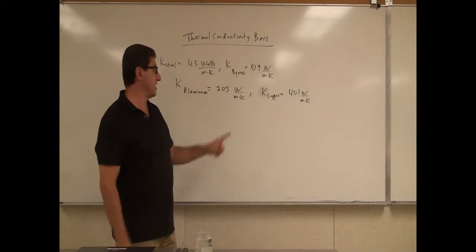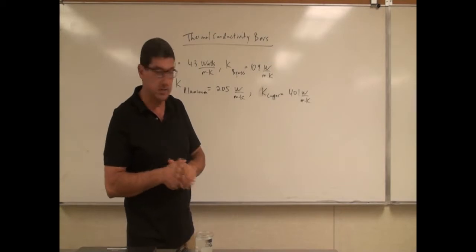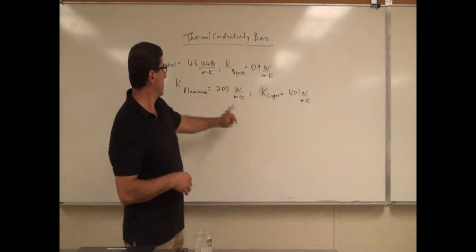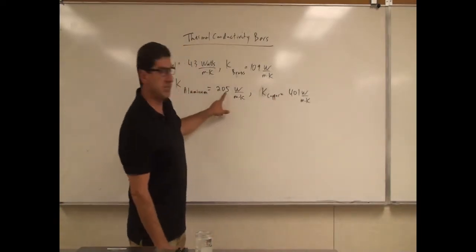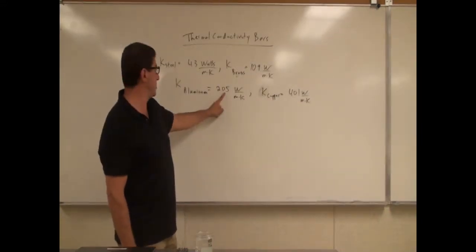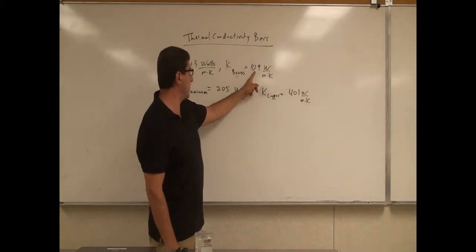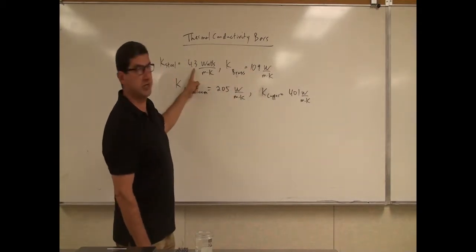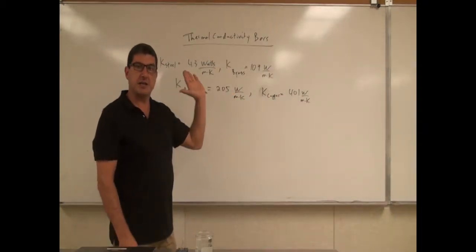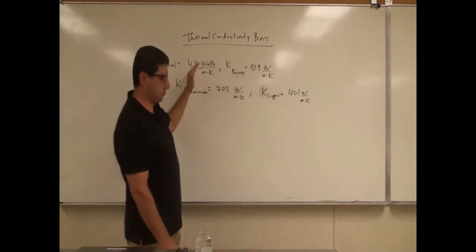So what this is saying is that copper is the most thermally conductive. More heat should flow through it per second, depending on the length and the temperature difference of the metal, right? So this should be 400. So this is about twice as conducting. So twice as much heat should flow through it versus the aluminum. The aluminum is about twice as conducting as brass. And then brass is about twice as conducting as the steel. So they've chosen these metals on purpose in that way. This is twice as conducting as that, this is twice as conducting as that, and this is twice as conducting as that.